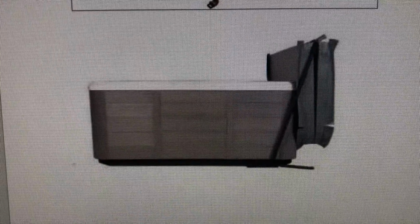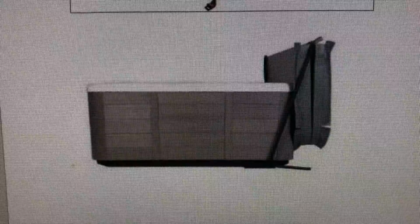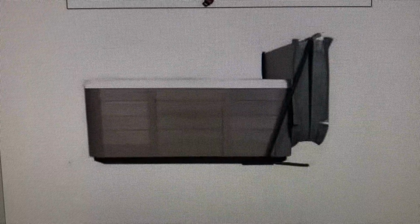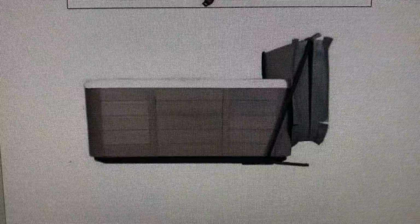So I'm going to have to do something clever, add an extension bar across the top, and something that will work so that it can support the weight, but also support the expanse across 9 feet. But that's the goal. That's what I'm trying to do right now. And I have to do it quick because the spa's coming.